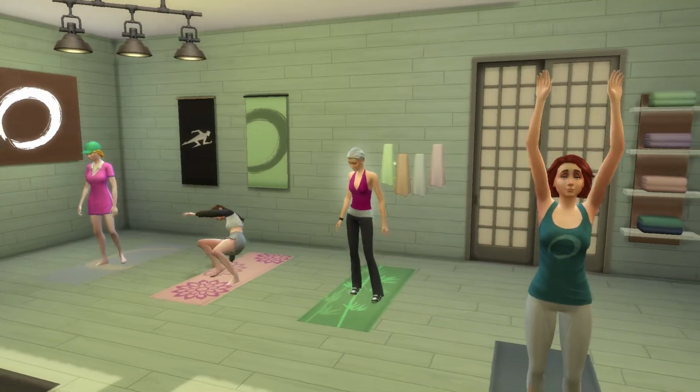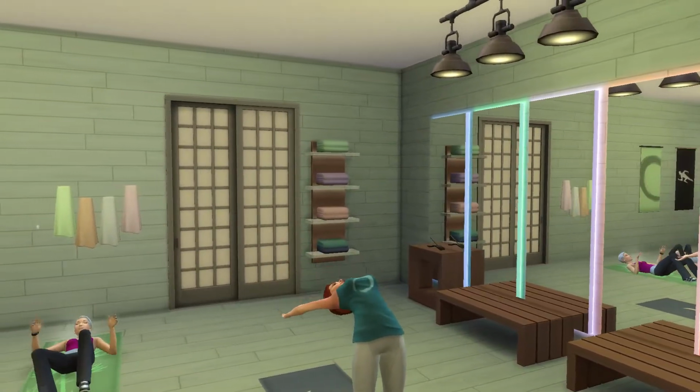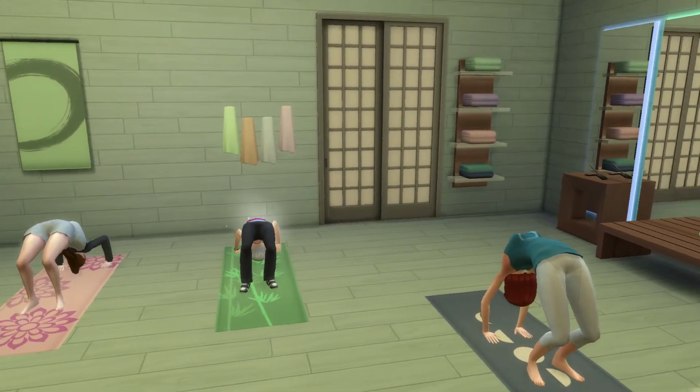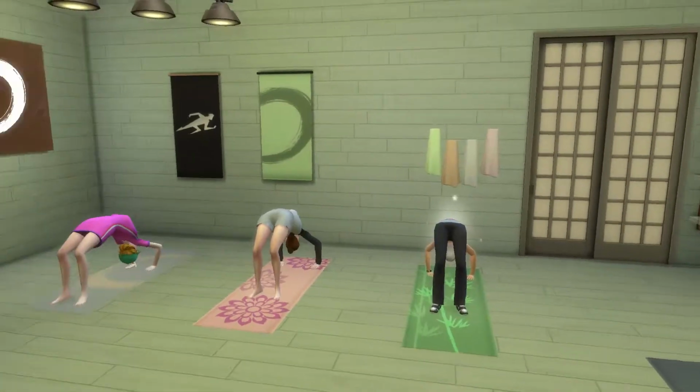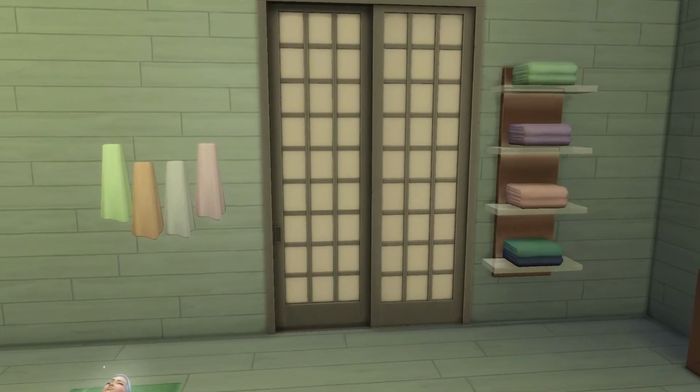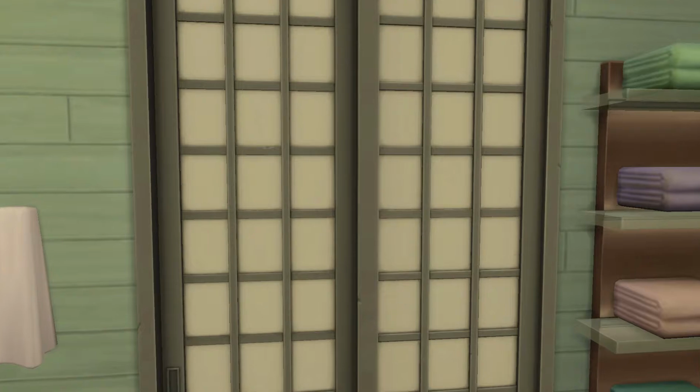Thank you. This is mine. I took the idea of their tiny little yoga room and I built my own. So I just figured it needed the items in it though. I like the way it turned out. I hope you guys do too.